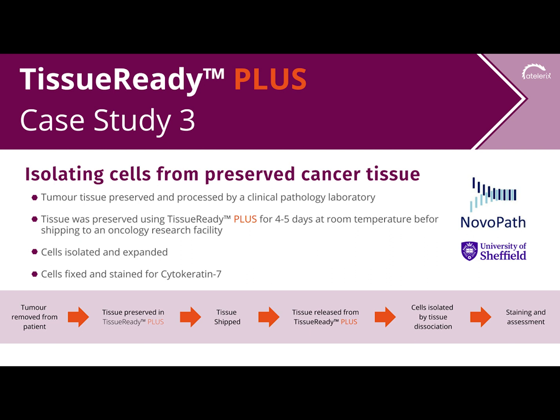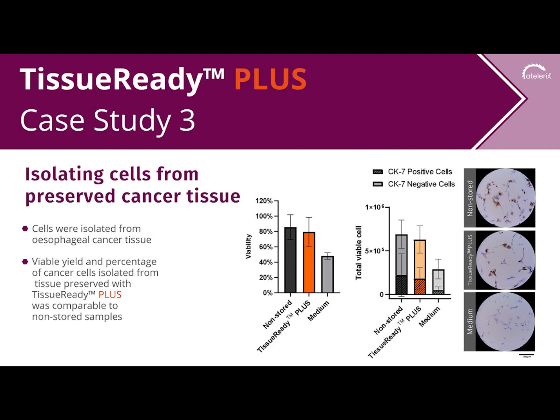Here, after the preservation period, the tissue was released from TissueReady. What I should say is that the cells are then isolated and expanded, and then these cells were fixed and stained for cytokeratin 7, which is a marker for the cancer cells. So what we have here is cells that were isolated from esophageal cancer tissue.